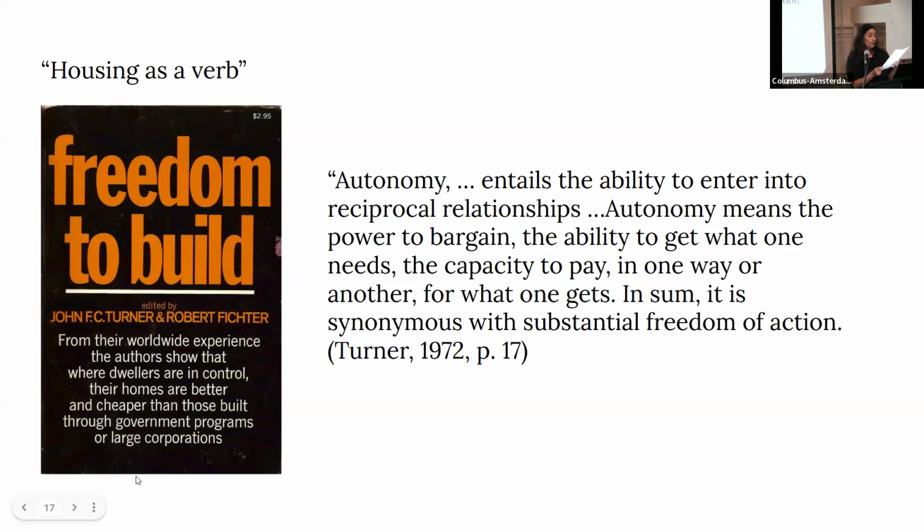He wrote, "Autonomy entails the ability to enter into reciprocal relationships. Autonomy means the power to bargain, the power to get what one needs, the capacity to pay in one way or another for what one gets. In sum, it is synonymous with substantial freedom of action." And this is what the squatters had been doing and advocating for, the right to control and design their lives with their own means and with the means they had.